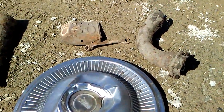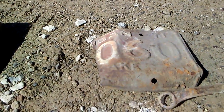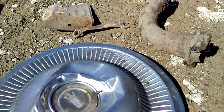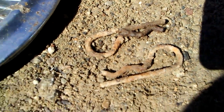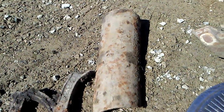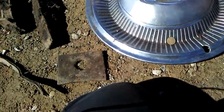Alright, we're done. This is all the stuff that we dug up. Half of a Michigan license plate that looks like 1971. Old wrench, part of an exhaust. Hubcap, our one penny. Some old cotter pins. This piece that I don't know what it is. That brass hinge that I showed you. Those pieces of the bench, and I think that's part of an old pipe. So those are our interesting finds for the day.